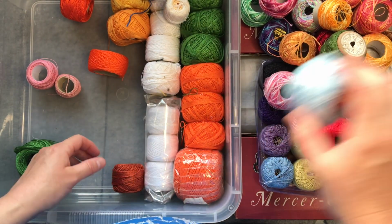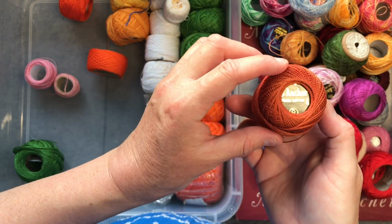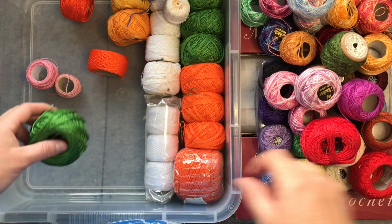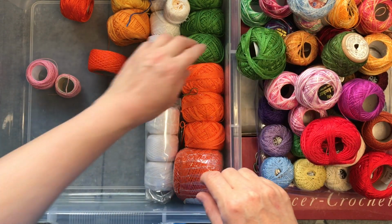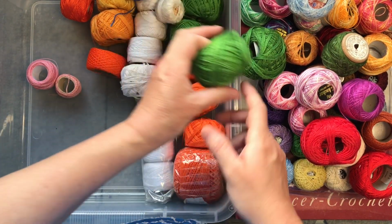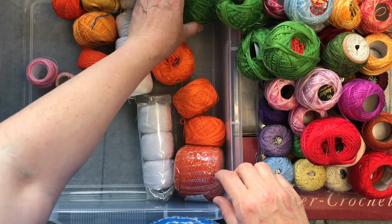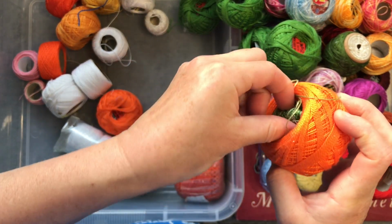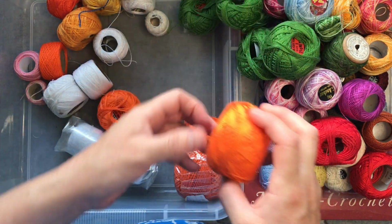And that is a variegated one that I didn't pick up before. Another lovely one, another Anchor in an almost rusty orange. Beautiful green. And there's quite a few greens, which is very handy for vegetation. I do a fair bit of thread painting with greens, so those will definitely come in handy. Oh, and then we have another variegated one hiding inside, so that will be good.